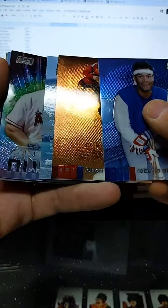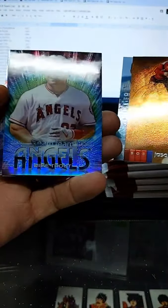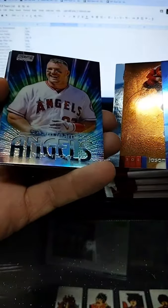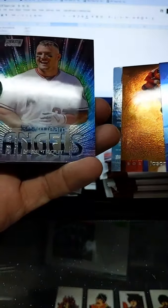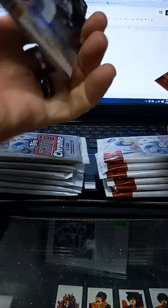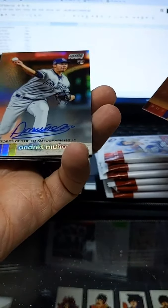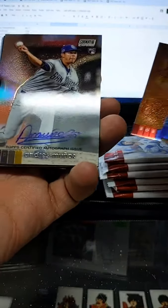Here's something backwards. I'm just going to, ooh, there's a Mike Trout right there. Look at that little refractor. Wally, check that out. That is cool. That's a Beam Team, dude. Beam Team Trout. Let's see if there's an auto behind this. Boom. Autograph. Andres Munoz. San Diego Padres.